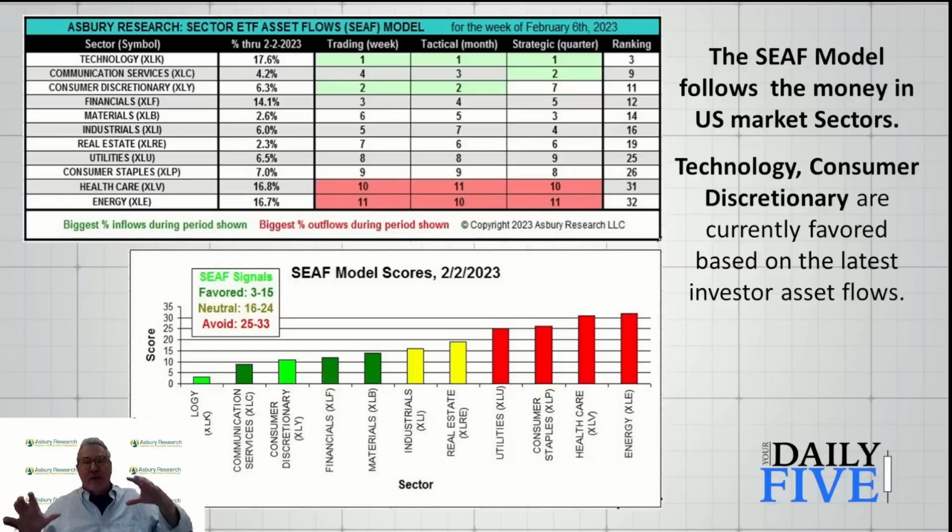It follows the asset flows around the 11 sector spiders to show us where the money is going and where the money is coming from. Why use asset flows? Because they're more sensitive, they're faster, and they move quicker in telling us when these trends start and end.